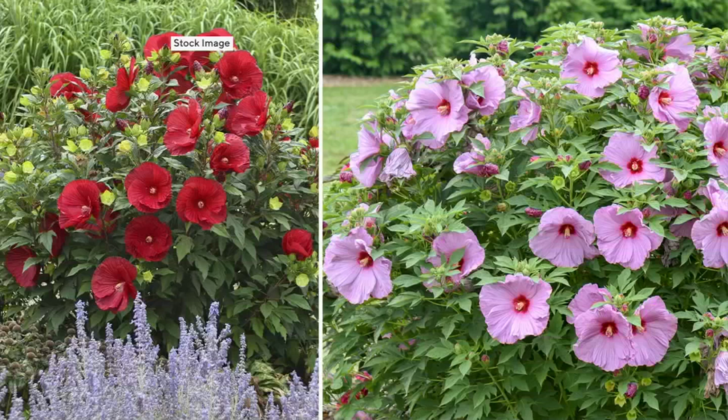Under cooler conditions, it will get a little more blue. And you can see they each have a bright center, and around that is a darker throat. So there's a lot of contrast. And the petals themselves are beautiful. They're a little ruffly, and they're just huge flowers.